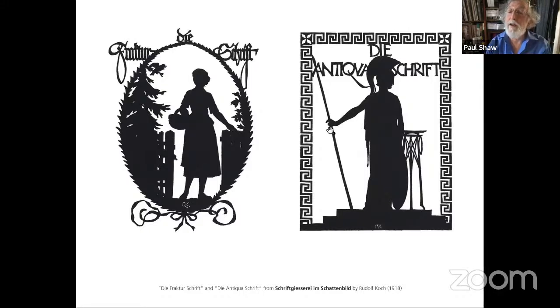And then in contrast, we have Antiqua epitomized by Athena, goddess of knowledge. And so she represents ancient Greek and Roman culture. And what Koch was showing here, and what people who took his position, which was we can have both, was that the Germans could have black letter as their national heritage, but they could also see the Greeks and the Romans, and therefore the Roman alphabet, as their heritage as part of Europe. That wasn't the position everybody took. Some believe they should stick to the German black letter and be patriotic.